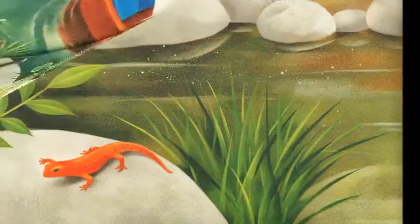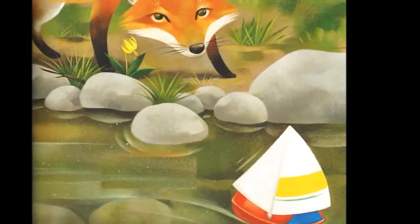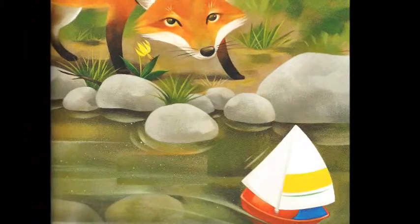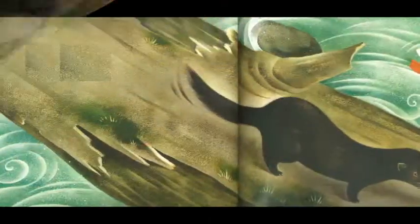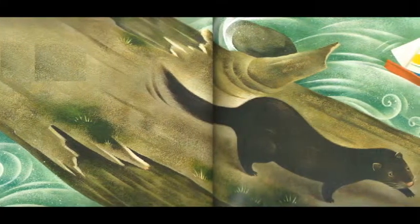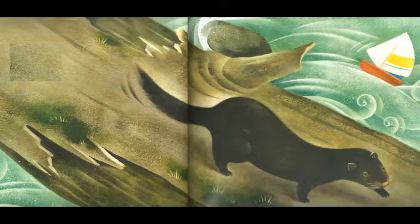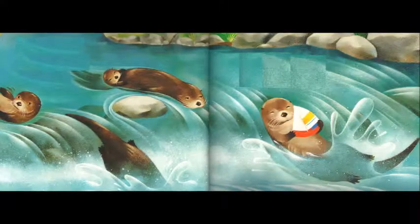Past a nimble quick newt in search of an ant, past a prowling red fox and a trout lily plant, past the mink scrambling by where the giant oak fell as the brook tumbles on with a white water yell.